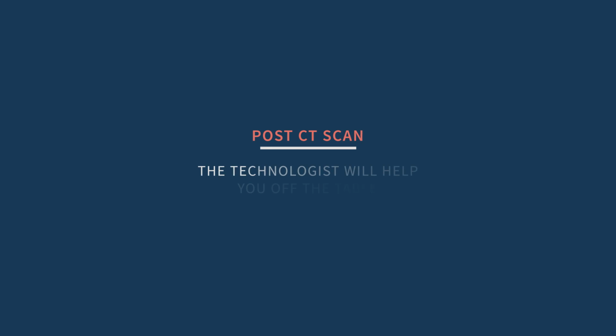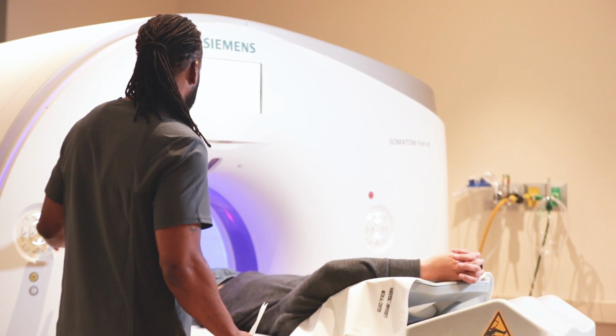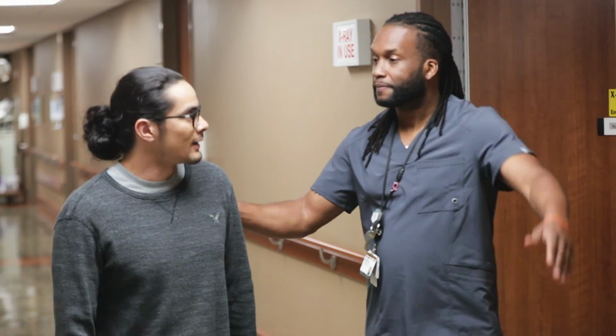At the end of your scan, the technologist will help you off the table. If you wore a gown, you can change into your clothes at this time. Remember to collect any items you may have removed during the test, like your glasses or jewelry. Be sure to ask any other questions you have about the test before leaving.